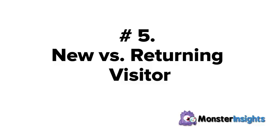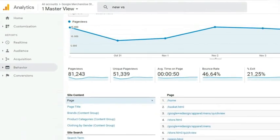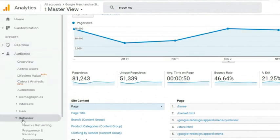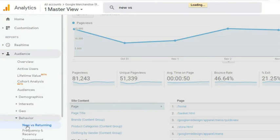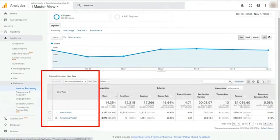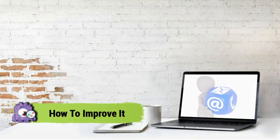Next, you'll need to start monitoring your new versus returning visitor metrics. Now, this is measured by looking at each visitor's IP address. Obviously, if the address is new, then the visitor is new. Otherwise, they are returning visitors. If your visitors are returning, that means that they have a stronger interest. And the fact that they're returning, they're more likely to become paying customers, whereas one-time visitors usually are not.